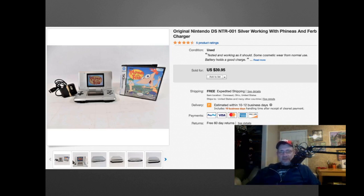The Phineas and Ferb game cost me $1, and the system cost me $10 at a yard sale. The only game that I had in my collection that would work in this thing is the Phineas and Ferb game, so that's why I included that particular game. It sold for $39.95. So I had $11 into it, sold it for $39.95, and after fees and shipping I made a few dollars. I might have doubled my money or slightly less, but it was fun to sell. I had never had one before, especially one in working condition. So it was nice to play with it for a little while and then get rid of it.